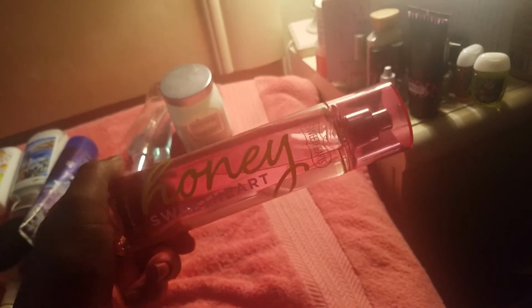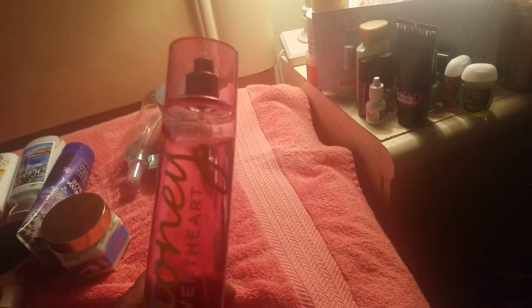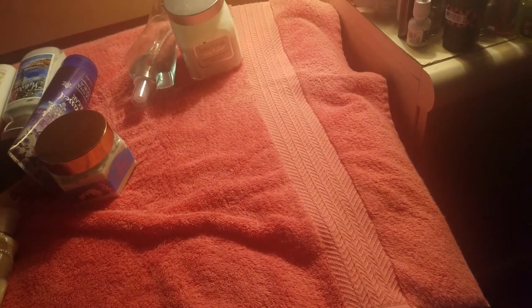I found this after it was leaving. I had a body cream. I don't remember if I had a shower gel or not, but I would love to get my hands on this again. If they would re-release this, they would have something on their hands. This Honey Sweetheart was like a light version of the Aqualina Pink Sugar, if anyone likes that perfume. And I like this so much better than the Velvet Sugar and the others.